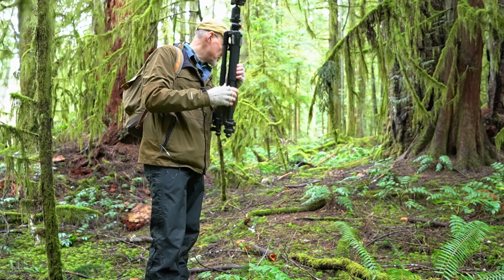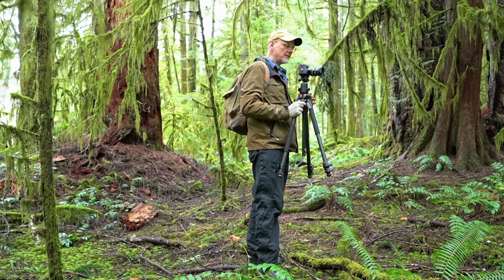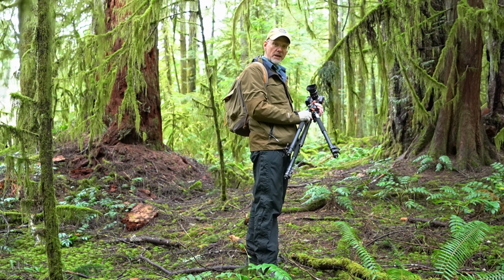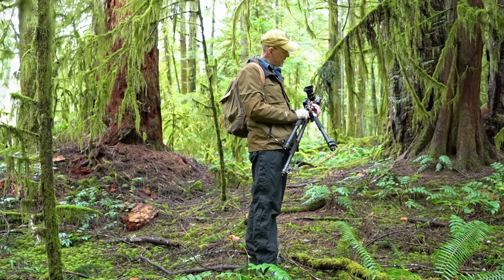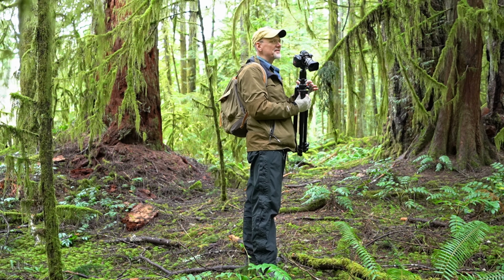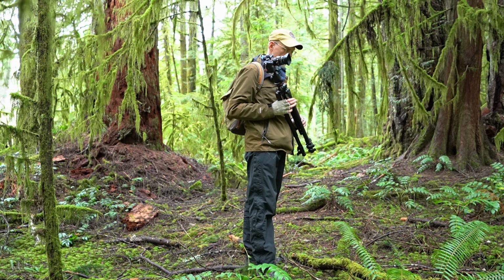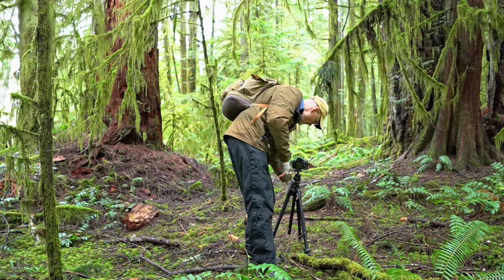So I'm going to start with this mushroom here. It's really quite beautiful, and I've got on right now my reliable old Meyer Optics Gorlitz Oriston 50mm 1.8. This is the lens that I've probably used the most in my life. It's ideal for this kind of thing, and so I'm going to set up here and see what we can get.